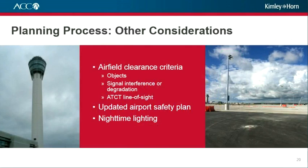Your de-ice facility may be adding new taxiways to the airfield, so you need to be paying attention that the air traffic control tower can still see those new taxiways that are associated with the de-ice pad. Now, sometimes the de-ice pad is on the movement area side of the airfield, and sometimes it's on the non-movement side of the airfield. So knowing whether or not that de-icing is occurring on the movement or non-movement side also plays a role to make sure that the air traffic control tower can see the aircraft, especially during movements on the movement side of the airfield.